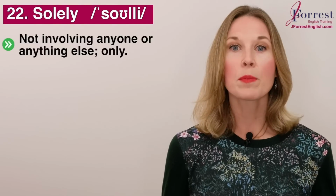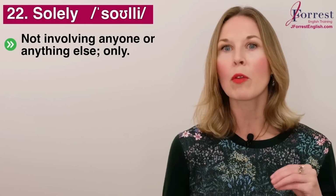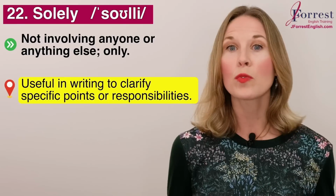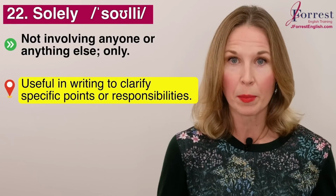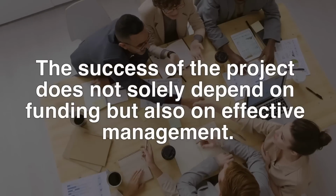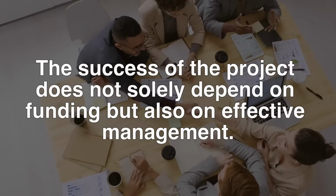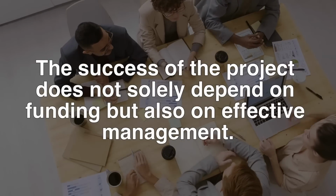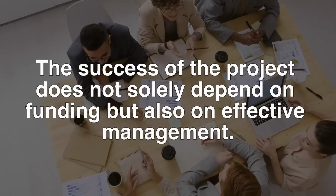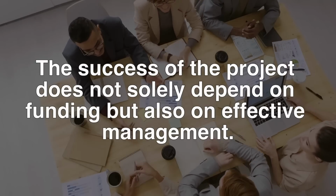22, solely. Solely. This means not involving anyone or anything else. It can also be a replacement to only. This is useful in writing to clarify specific points or responsibilities. For example, the success of the project does not solely depend on funding. So it does not only depend on funding, but also on effective management. So this is a nice complex sentence, and you can replace only with solely.